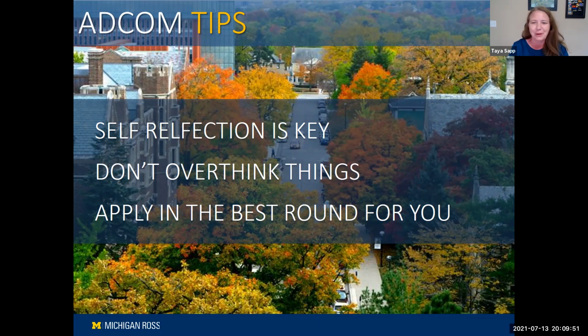I read some three-page essays about what they've changed before, and it's not about reaching out to 15 alums and doing every little thing that you can think of that you could possibly demonstrate. A lot of times it's focusing in.